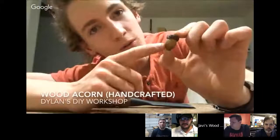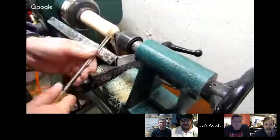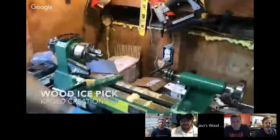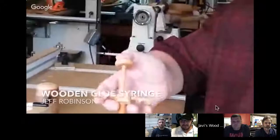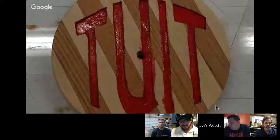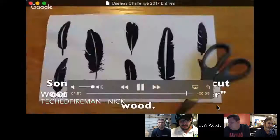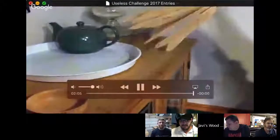The Wood Acorn by Dylan's DIY Workshop. The Wooden Finger by John Fisher. The Not Jimmy DiResta Wooden Ice Pick by Kaged Creations. The Wooden Glue Syringe by Jeff Robinson. Around Tuit by Craig Blanchard. A Wooden Doorbell by Arthur Day. And finally, the Wooden Feather Duster by TechEdFireman. There we go, and those are the entries.